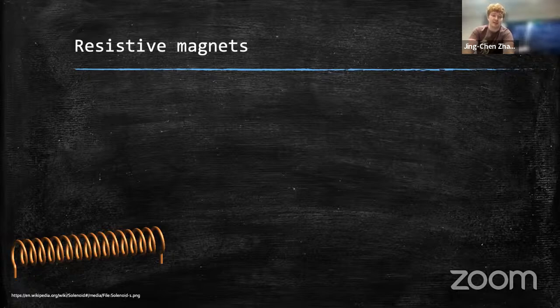The problem is that in superconductors, there's an upper critical field. So if there's a high enough current, the current itself will create small magnetic fields inside of this wire that will break superconductivity. So then you're back to just a normal metal.